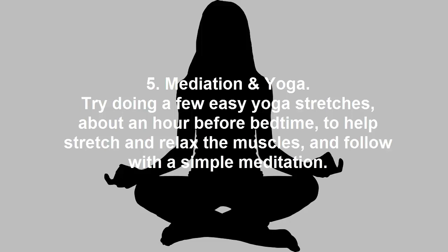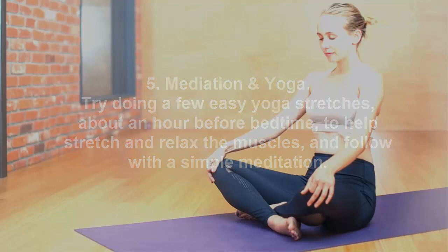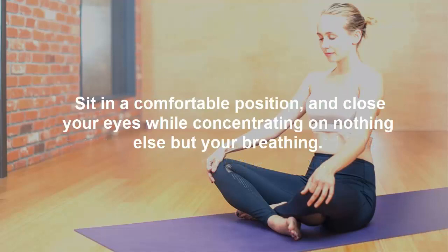5. Meditation and yoga. Try doing a few easy yoga stretches about an hour before bedtime to help stretch and relax the muscles, and follow with a simple meditation. Sit in a comfortable position and close your eyes while concentrating on nothing else but your breathing.